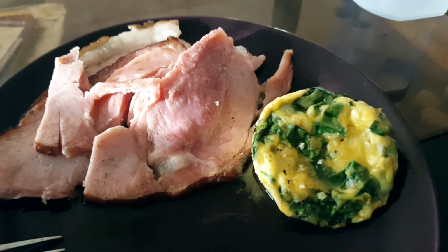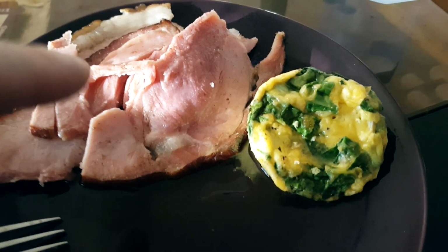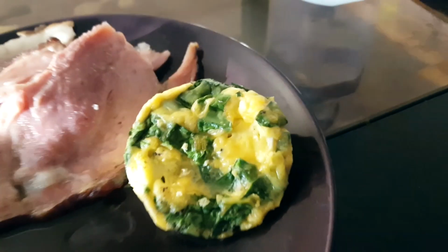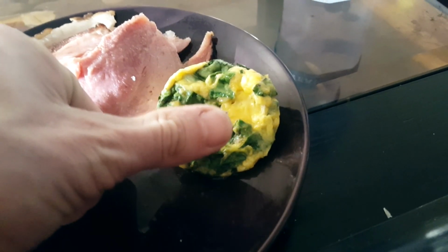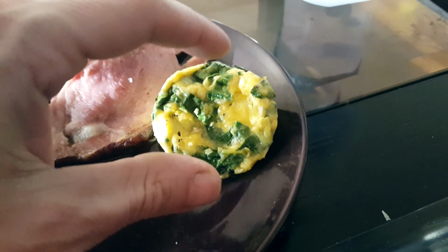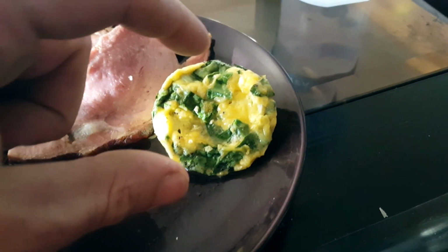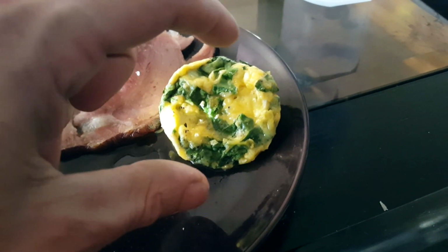Ham. Why? Because I can. All right, guys, at baby girl's house now, I'm having this big pile of ham right here, pre-workout. The other day, baby girl made these little tiny quiches. You can see how big it is. It's really small. It's a quiche, but it's a tiny little one, like a little coin quiche.